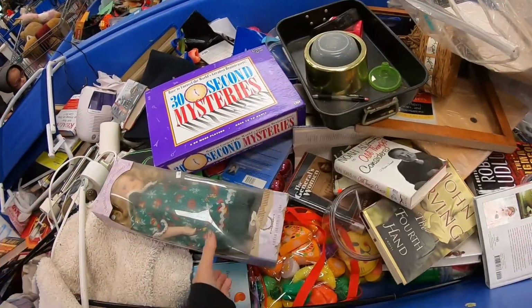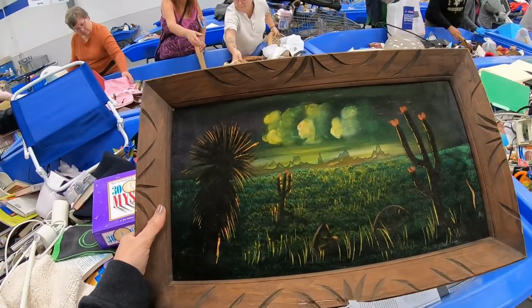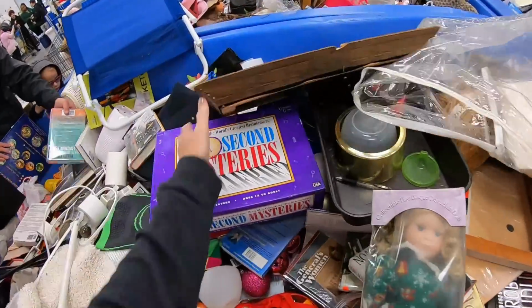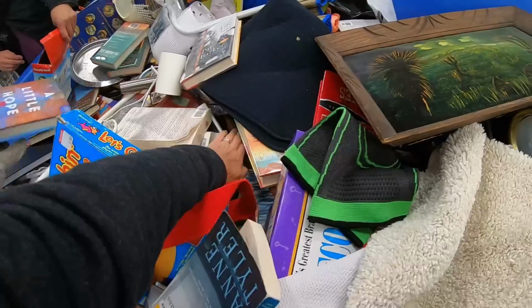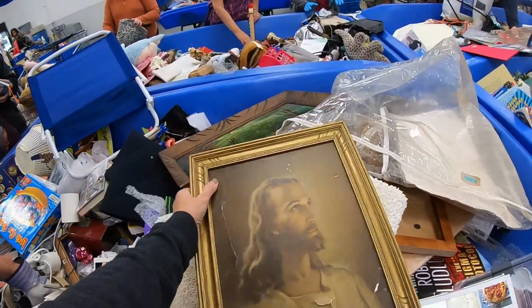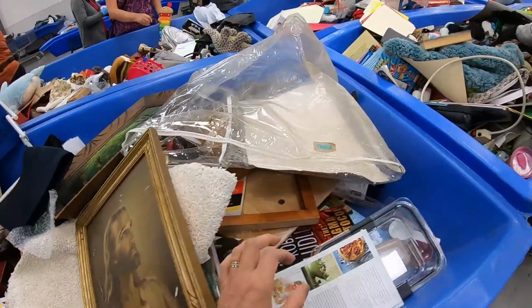All right, so digging has begun. I did grab this painting here. It doesn't really seem to be as good as I thought. The frame is nice, but has damage, so we're gonna go ahead and put that one back. Oh, that's a shame. Damage on the Jesus picture. Always looking for artwork.